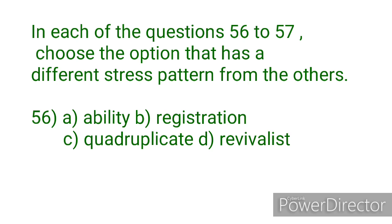So let's look at question 56. Alright, question 56, we have A, ability, B, registration, C, quadruplicate, D, revivalist. The correct answer to the question is C, quadruplicate, because the other words have the stress on the second syllable. For example, ability is stressed in BI, registration is stressed in GIS, and revivalist is stressed in VI.